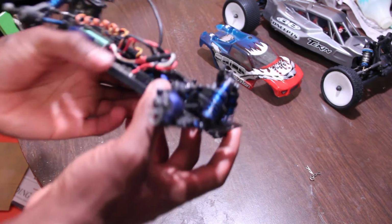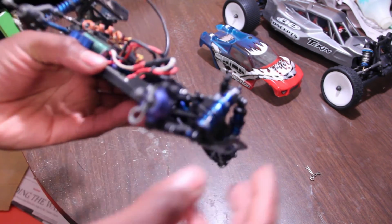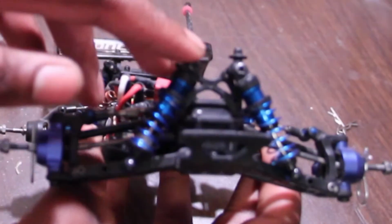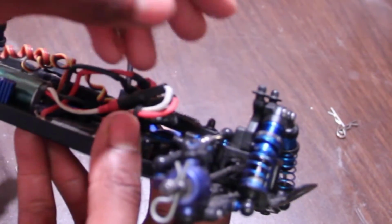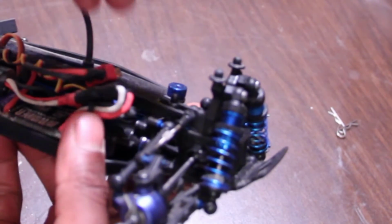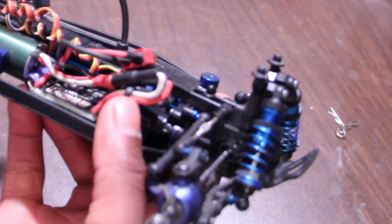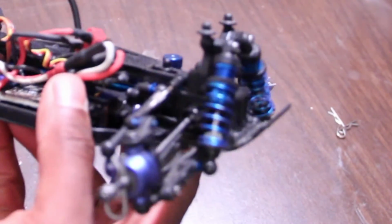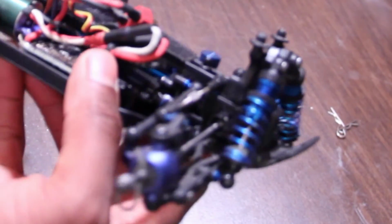So what I did, I replaced the top ball studs, because I couldn't do it for the bottom of the front shocks. I replaced the top ball studs with screws, and then like a little plastic nut that you would get when you mount wings to stadium trucks. So that's what I used for up here, and hey, that's not going anywhere. That's a screw right into a shock tower, like a regular car is.